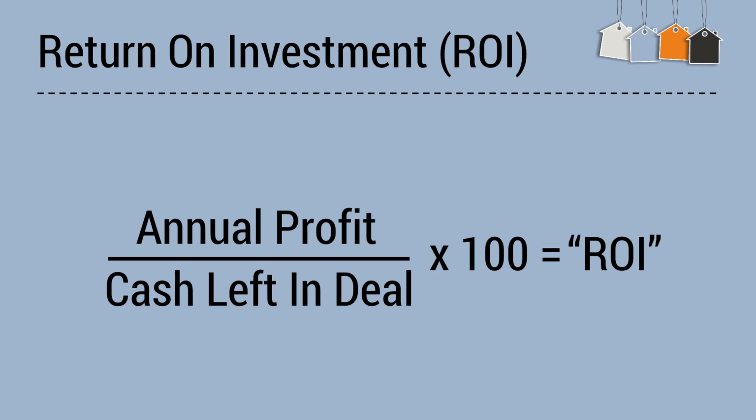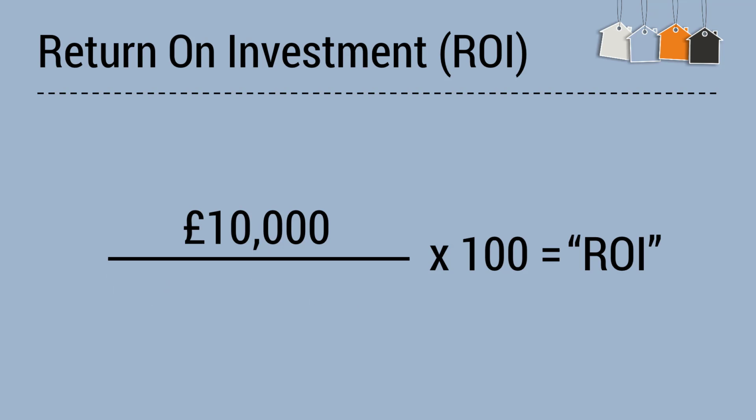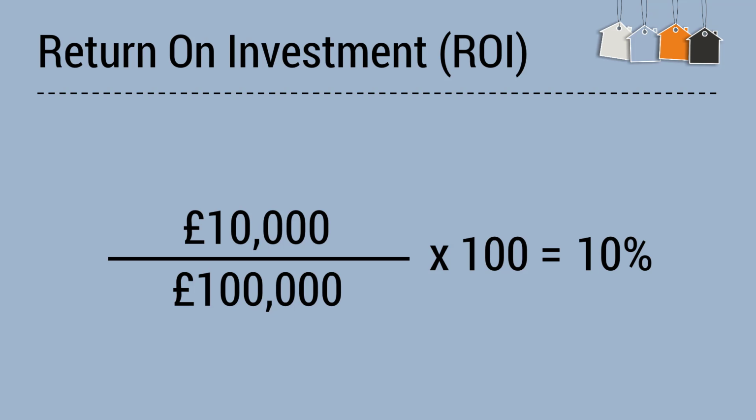So to take a real world example here, imagine you find a deal that's going to generate an annual profit of say £10,000 after all expenses. But when the deal is done and dusted, probably after refinancing, you need to leave £100,000 in the deal. So we divide £10,000 by £100,000 and then multiply this by 100, and that gives us our return on investment, which in this case is 10%.